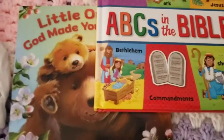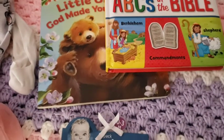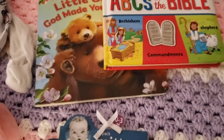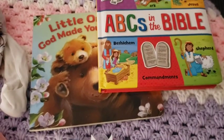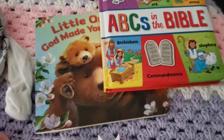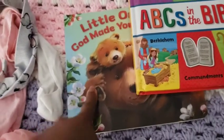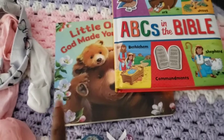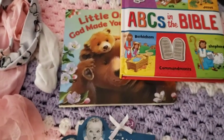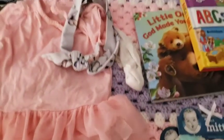And then I like to have the books ready so that we can either read a book before we head out, or I choose between these two books for bedtime. They're super cute. Her Auntie Emma got this one, and Auntie Portia got her this one. Let's Meet Friends. So I like to go back and forth with those and read them to her. They're super cute, and I just like to be prepared.